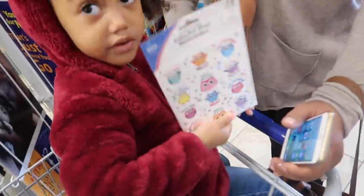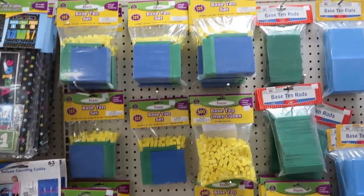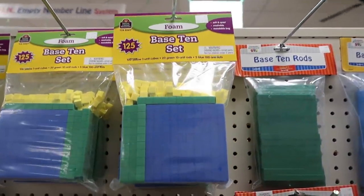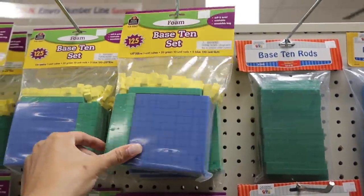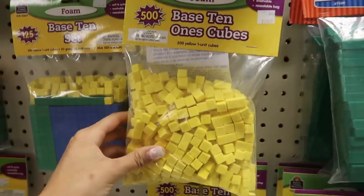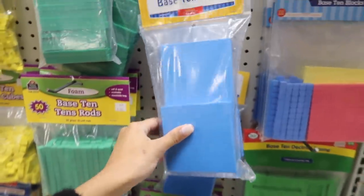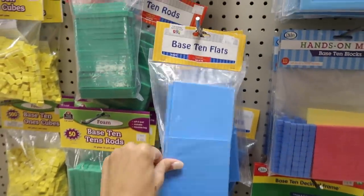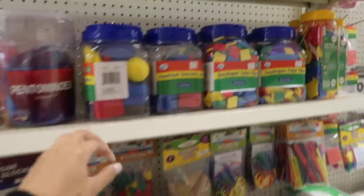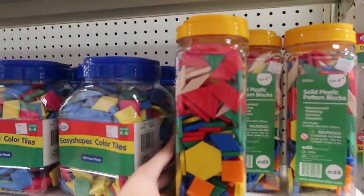I wanted owls. Owls? Oh my gosh, you guys remember these base 10 sets? I'm seeing so many things that I remember from elementary school. All these things that I used to wish I could take home with me. Oh my god, these blue things. Do y'all remember these? All these shapes and stuff. I used to wish I could have this stuff at home for whatever reason.